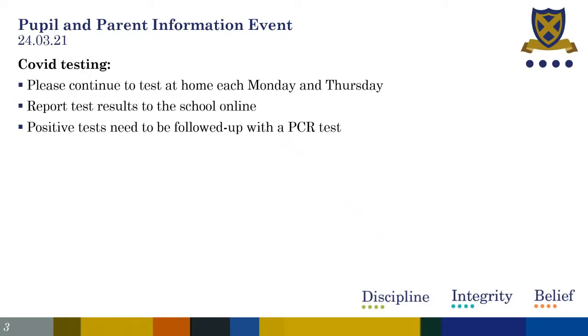On COVID testing, just a reminder, please, to continue testing at home on Mondays and Thursdays. We got a lot of test results in on the Monday. We had fewer test results on the Thursday, so please do try to make sure you're doing both tests each week. Make sure, please, that you are then reporting those tests using the Microsoft form back to the school.